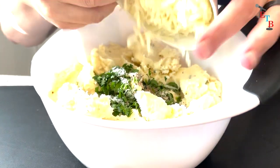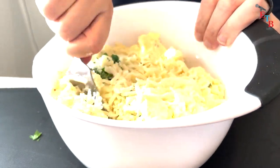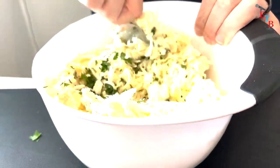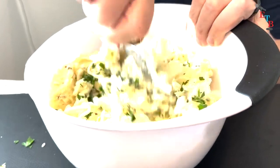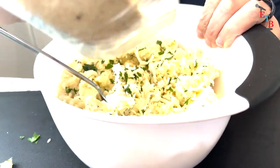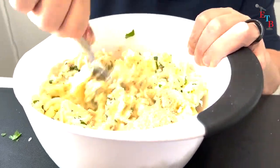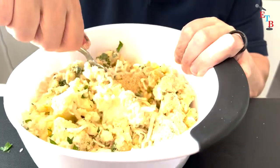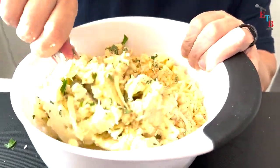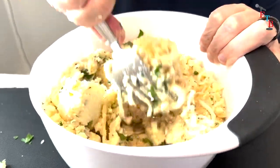And I have some mozzarella cheese. And then I'm going to mix those around a little bit. And then I'm also going to put in a little bit of breadcrumbs, not a lot. And then I'm going to mix this together. So I will be here mixing away. And when we come back, I'm going to show you how to make the potato croquettes. So stay with us.